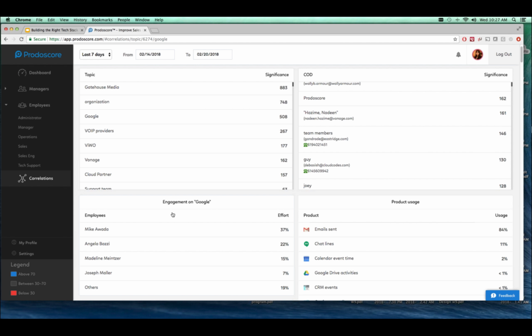Again, the point of Prodoscore is helping give you insight into what's going on in the organization because you have these remote employees, or because you don't want to stand over the employee's shoulder all day. You want to give them the leniency and trust that they're working, they're talking about the right things, that they're performing, and they know that you can see that. And in a way, really helping force the adoption of these tools.